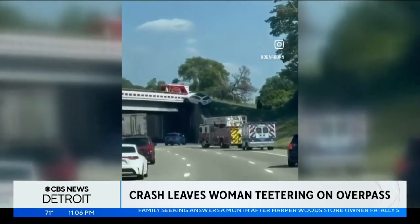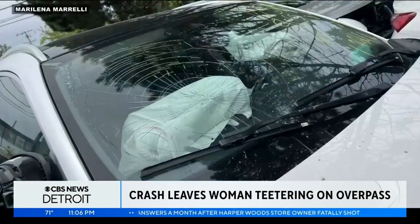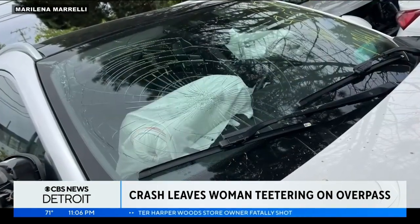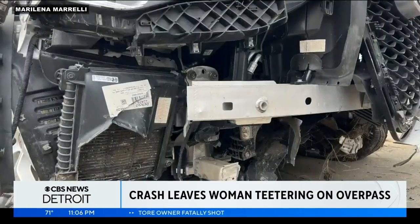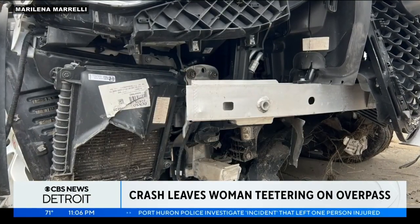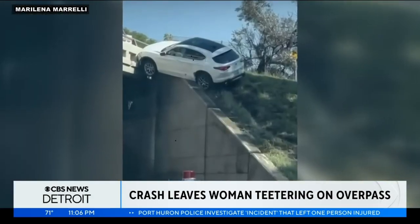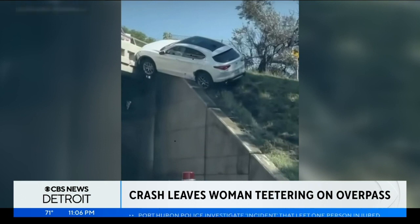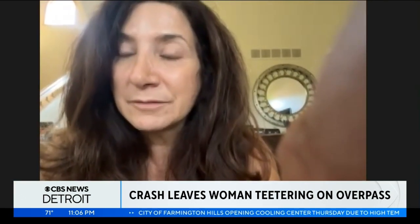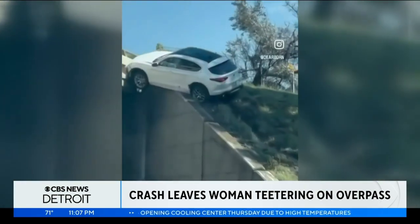While driving down M14 on Friday, August 18th, Marlena says she was hit by another driver. All of a sudden, I just felt a boom on my driver's side. And after that, I just didn't see anything. Before she knew it, her car was teetering more than 30 feet above the freeway. My car was hanging. I thought I was going to die. I thought my car was going to tip over and I would fall to my death. The driver at fault, fleeing.